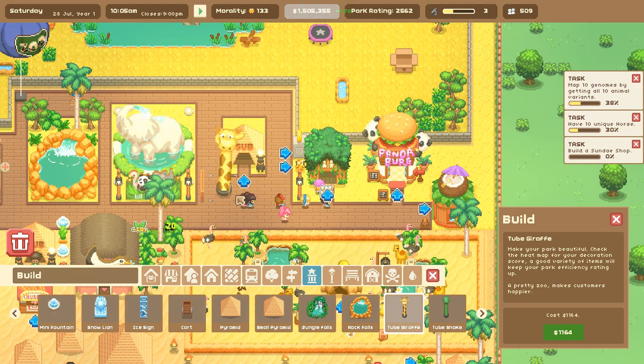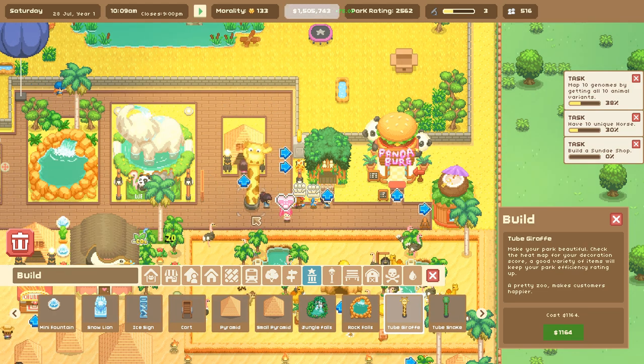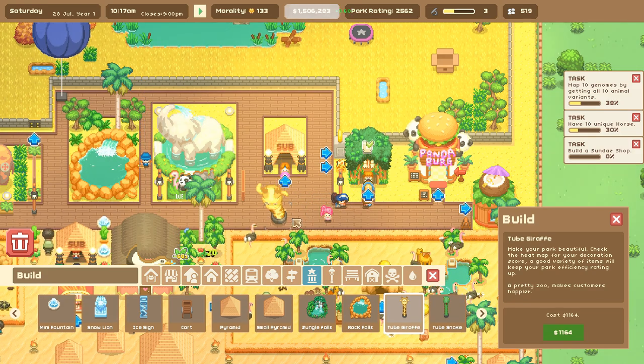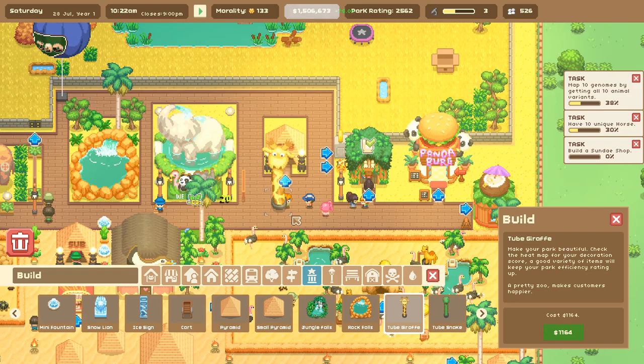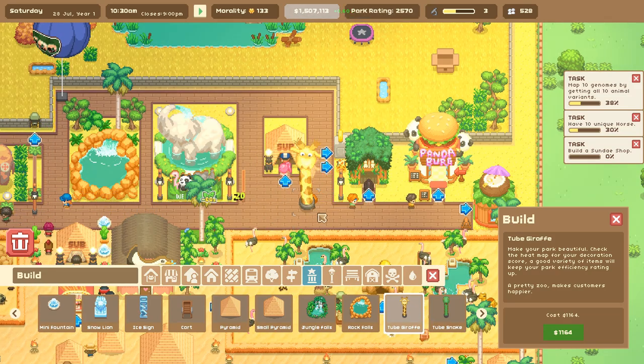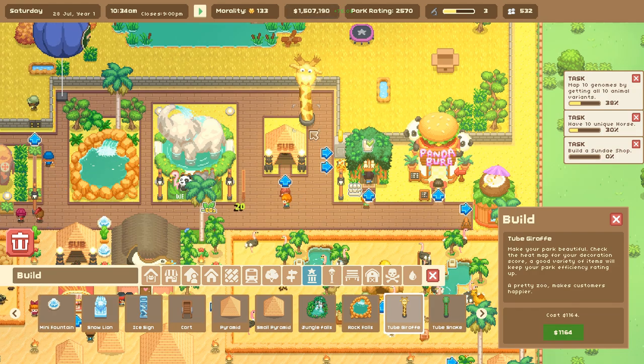That makes this place beautiful, if you ask me. I could even just put it down in the middle of the park so that people have to stare. Oh my gosh, it's going to move. It is going to move around once I put it down. Oh, this is amazing. This is absolutely amazing.